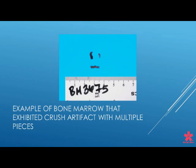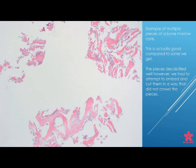This is another example of crush artifact with multiple pieces, where the bone marrow just literally fell apart as it was being removed. In the process, it had either been expressed from the needle too quickly or drawn too quickly. We're not real sure what causes it. It depends on who you're talking to as to whether they say it was expressed too quickly or drawn too quickly. It doesn't really matter to us. The bottom line is it looks terrible. This is what I meant by we get several of these. When we have 38 in a day, it's not unusual to have 2 or 3 or even 4 like this.